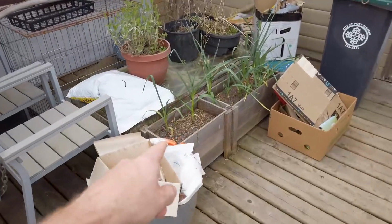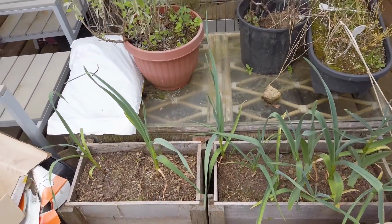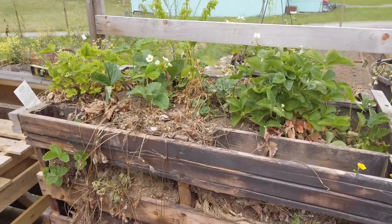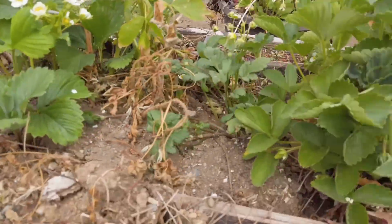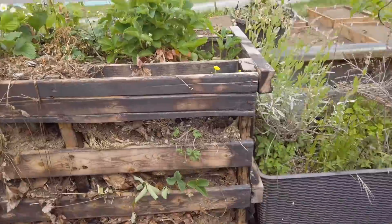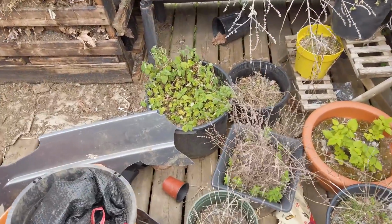I've got my garlic over here. I realize this place looks like a mess, but I'm moving stuff around. Like sage and thyme and my strawberry planter. All the strawberries up here. There's actually a white strawberry up here. There's 2 white strawberries in here. Alpine berry. So what else have I got in here?